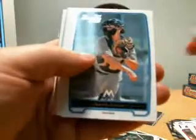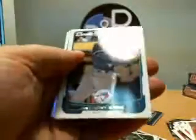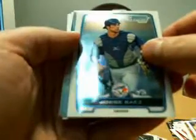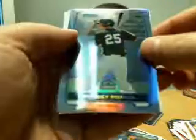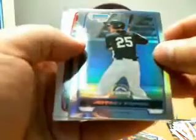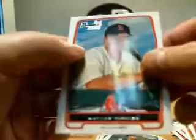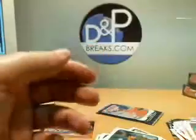David Cruz, Matt Haig, Anthony Gose. We got a Chrome Jorge Saez. We got a refractor Jeffrey Popick from the Rockies. Andrew Pullen and Nathan Minnick. Last pack, first box.